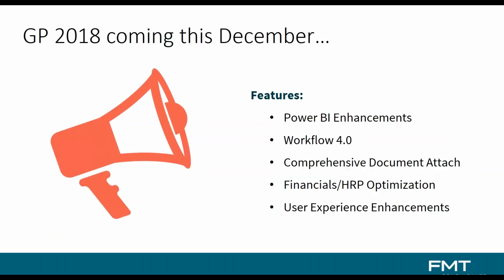So in that vein, we have GP 2018 coming this December, which is great. We're all very excited about that. Today, we're going to talk about some of the features around GP 2018, what's going to be included there. One of those being Power BI enhancements.